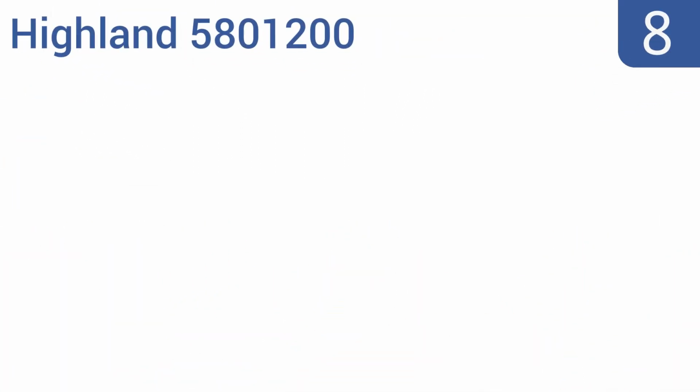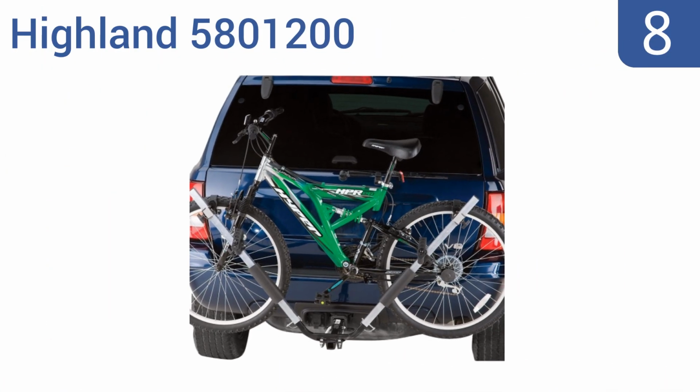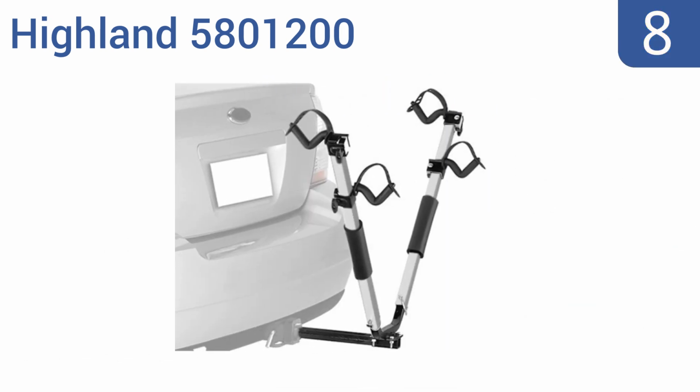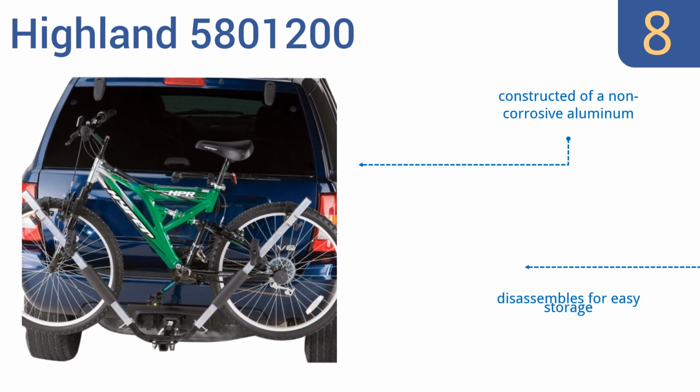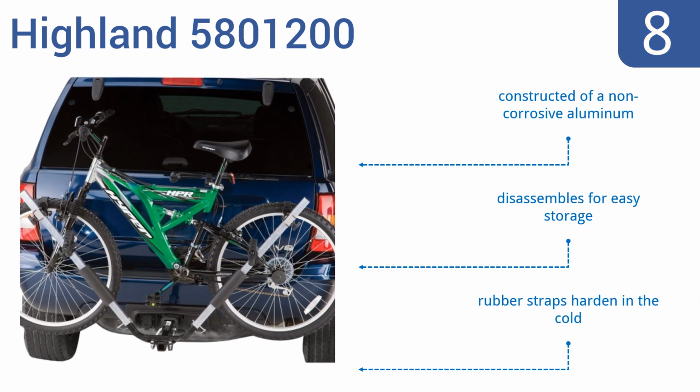Starting off our list at number 8, the lightweight Highland 5801200 is designed to fit perfectly on receiver style hitches and prevents any damage to your bike by clamping onto the tires, not the frame. It features pedal straps to reduce sway. It's constructed of a non-corrosive aluminum and disassembles for easy storage. However, the rubber straps harden in the cold.